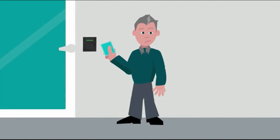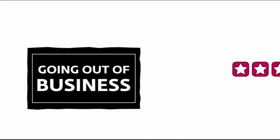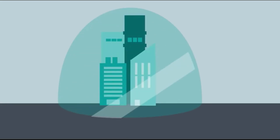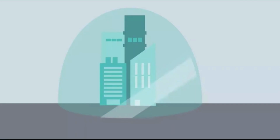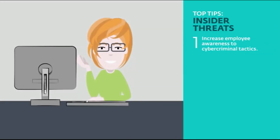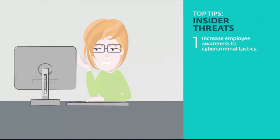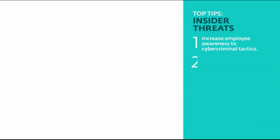But whatever the means, insider threats can result in financial loss, data theft, loss of physical assets, reputation damage, and more. So what can you do to help protect your business from the inside? To help combat these threats, follow these steps. Number 1. Increase your employee awareness to cyber criminal tactics and teach them how to recognize phishing, social engineering, and other attack vectors.